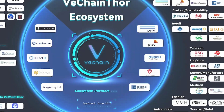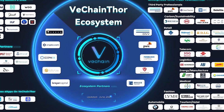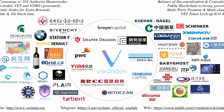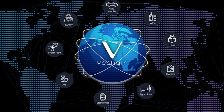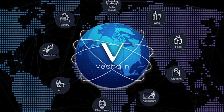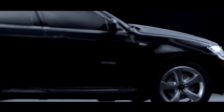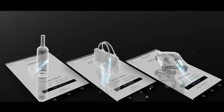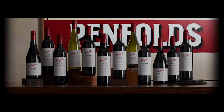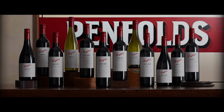Since then, the project has grown strongly, attracting many partners to join the VeChain ecosystem. Hardly a month passes without the project announcing new partnerships or businesses adopting the VeChain technology. It joined the PricewaterhouseCoopers incubation program. It's working on a proof of concept with BMW and Renault and has recently partnered with Australian winemaker Penfolds to provide proof of authenticity for their wines being delivered to China.